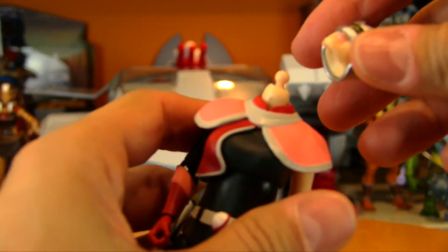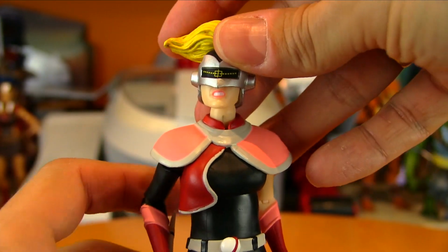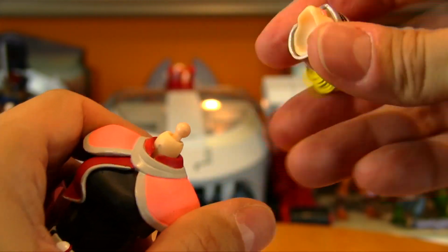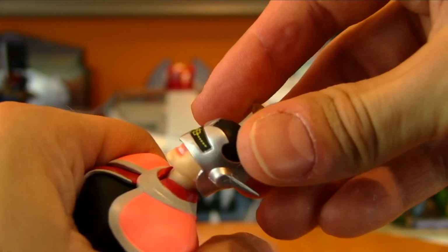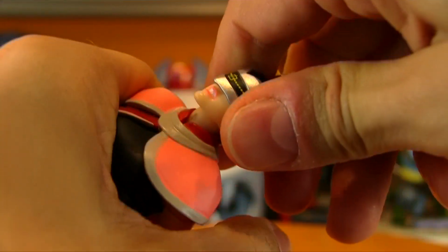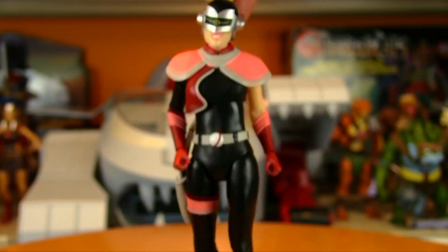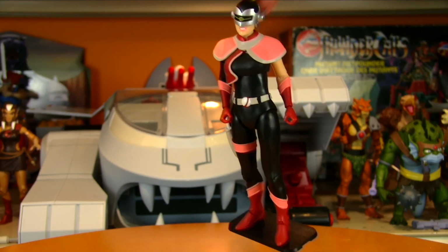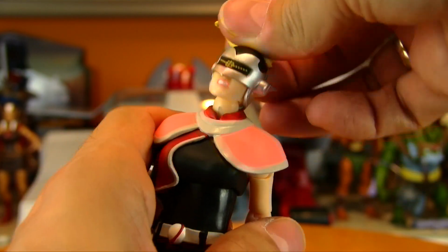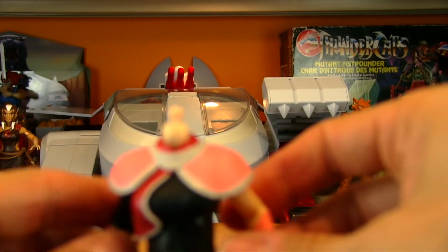They come off very easily, but a lot of force is required to pop them back on. There actually seems to be some kind of a problem with this one. It will not pop back on. It won't give you that pop no matter how hard you push it. It just stays on. It will actually support the weight of the entire figure, but it's not popping on. That's strange. A couple of QC issues here, unfortunately.